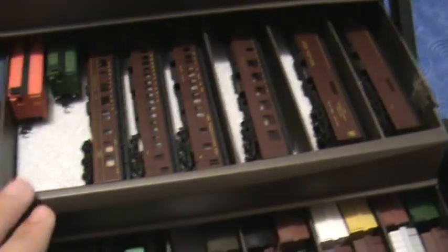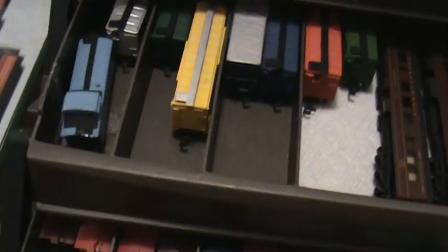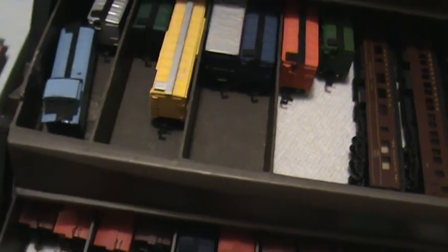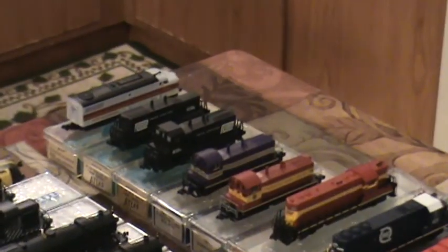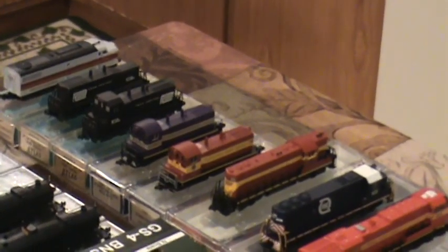And these are made by River Rouge. I have a little selection of these box cars or freight cars that have the Rapido couplers, and these are set aside for the units right over there, the FA1, the SW9s, and the SW1500, plus the GP9, because they have the old school Rapido couplers.